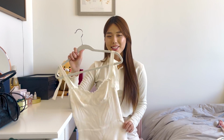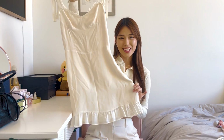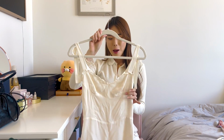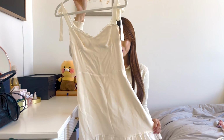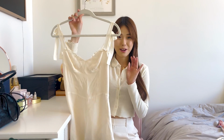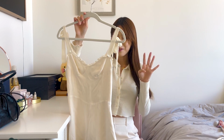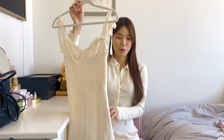So the next dress is also a Reformation dress. This is actually going to be the only mini dress of today's summer haul, but I wanted to include it because it is so adorable and pretty, and it definitely fits the summer vibe, but it also fits a lot of other vibes, I think, like a bachelorette party, a picnic, whatever it might be. I think it's a great, very basic staple to have in your wardrobe.